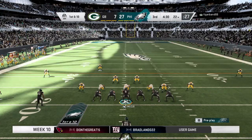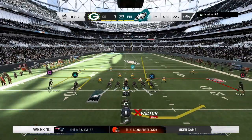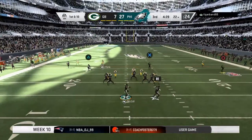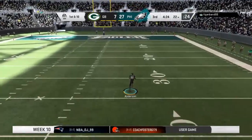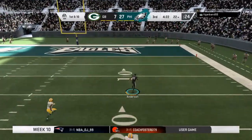And when you start plotting for this drive, when you start thinking to yourself, okay, what are we going to do? You don't go away from what you did before because that worked, but you have to be prepared for. And he's into the clear. He's at the 30.